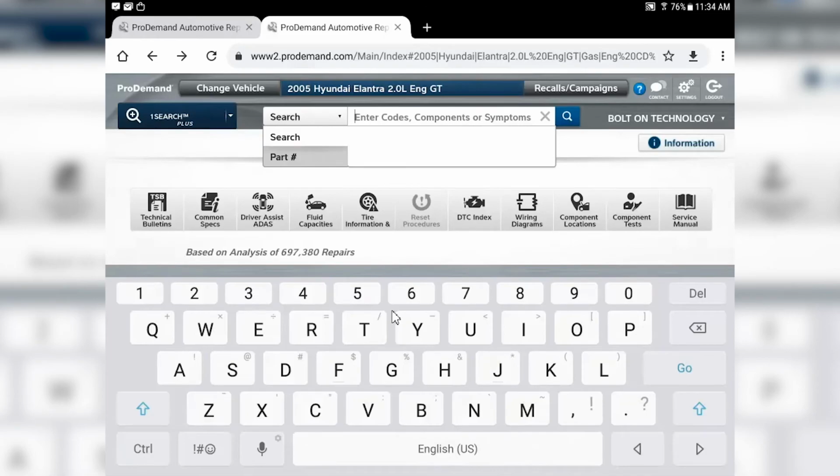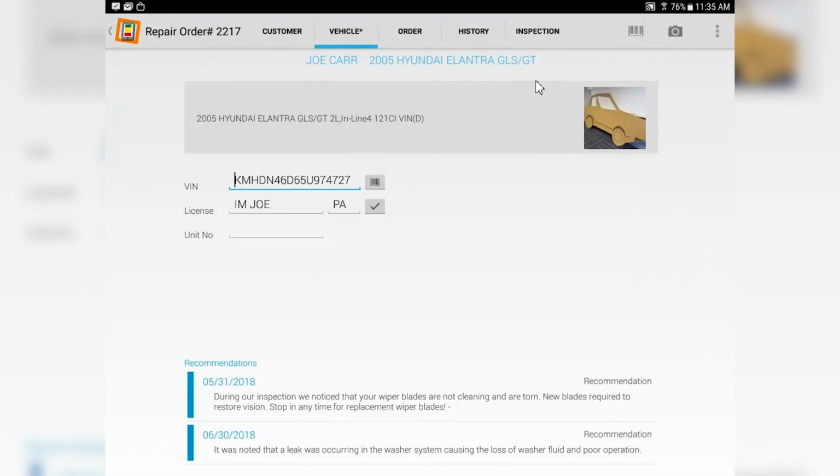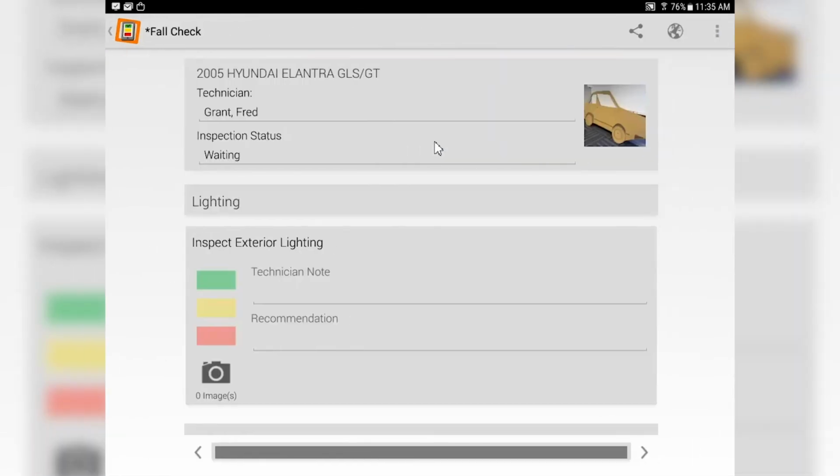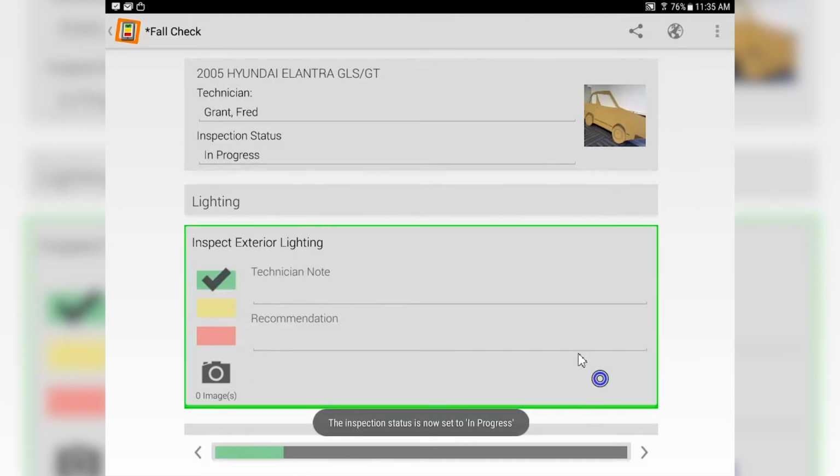Okay, the next thing is we want to be sure that the technician, after they do any diagnosis, well, if there's an inspection, let's get that done. And doing the inspection is pretty straightforward. Tap on the inspection, take a look at the vehicle, and first things first, let's say the lights are good, so we're going to tap on the green swatch. This is going to send a message out to everyone and let us know that the inspection is in progress.